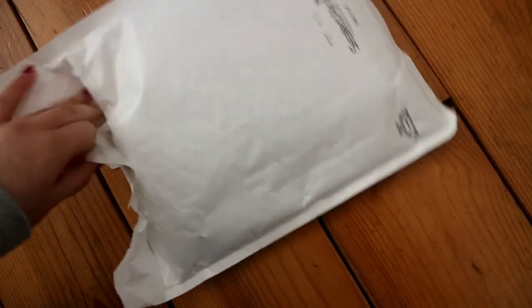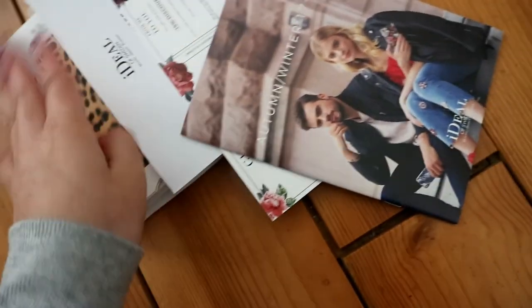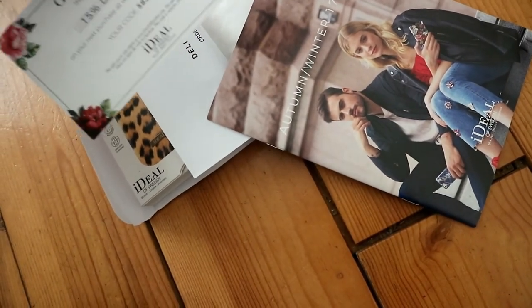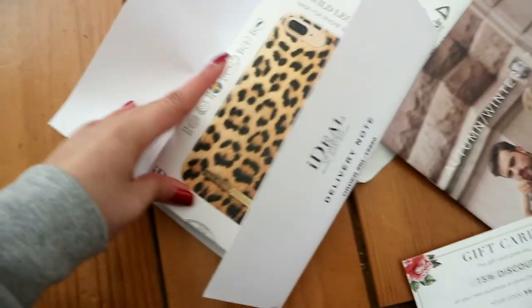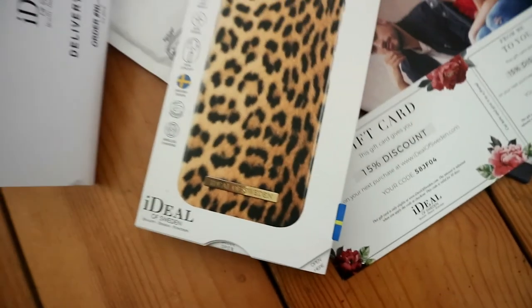So just like me, this package comes from Sweden. They have some really nice products that I really couldn't choose from. This time I chose... Oh, I have another discount code as well, but I chose this cute new iPhone case. And I have a 6S Plus.